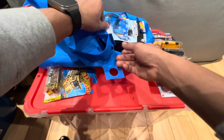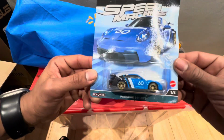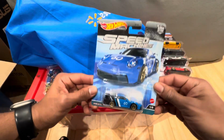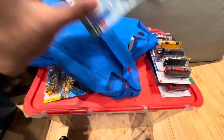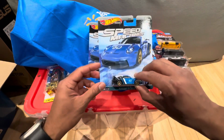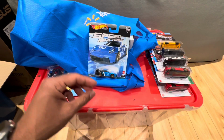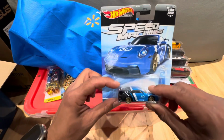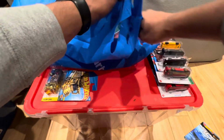Another damaged card item. If I pull out both, I managed to get a Speed Machines Porsche 911 GT3 in a damaged card, so I will be able to open this one. I'll be opening this one in this video. I actually have a nice carded one on the side for me to keep, so it's nice to always find items at a decent price that we can open. That will be cool to show you guys.